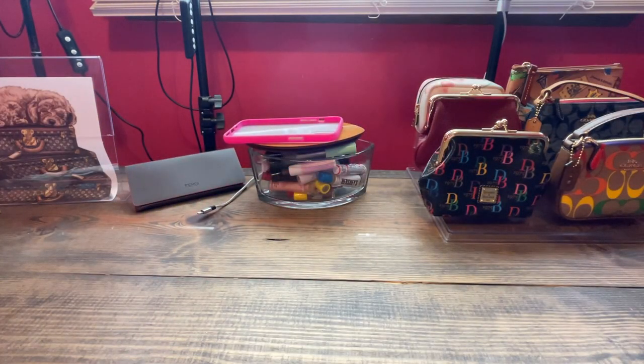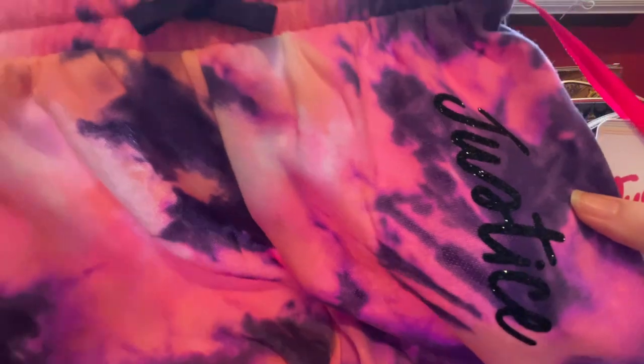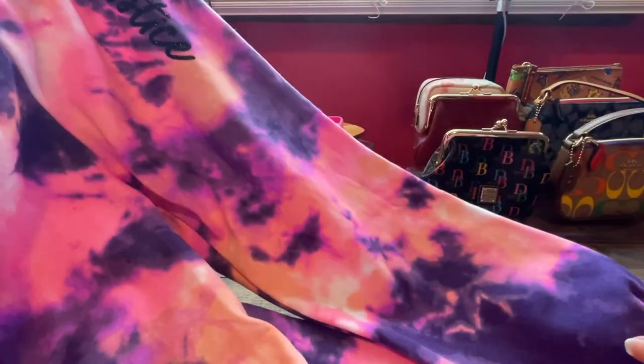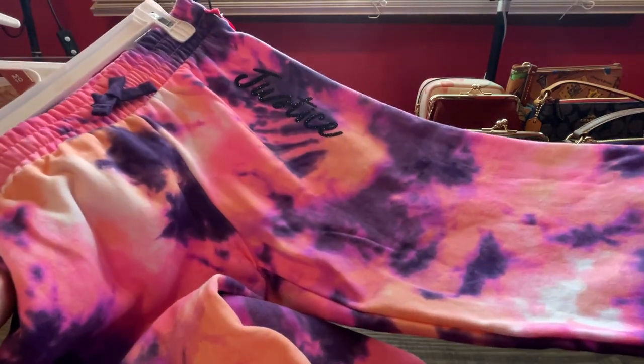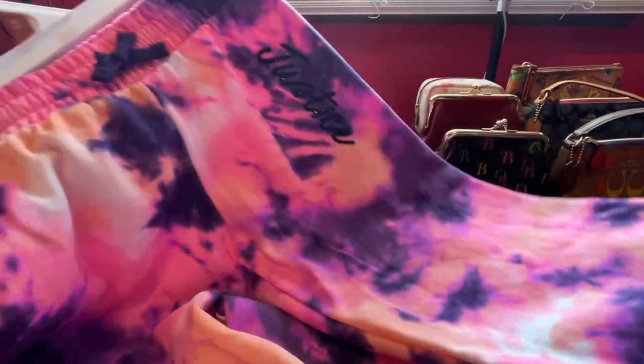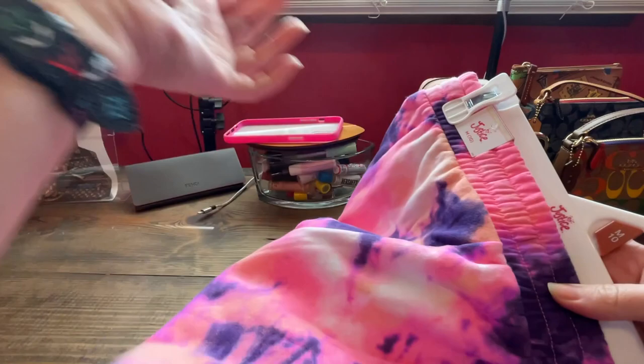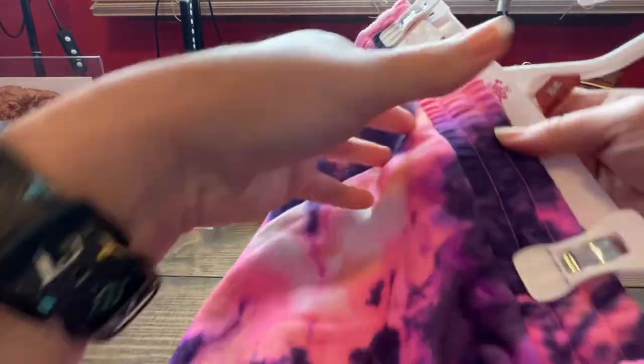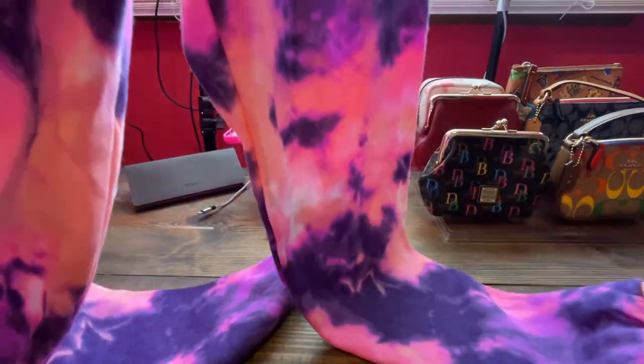This next item is my daughter's item. You'll be able to see. Justice is the brand that Walmart now carries in this bright neon tie-dye color, and it was on clearance. They're trying to get rid of these items. I think this was $9, I want to say. Maybe it was less, I can't remember, but they're just joggers. Really cute. So that's hers.